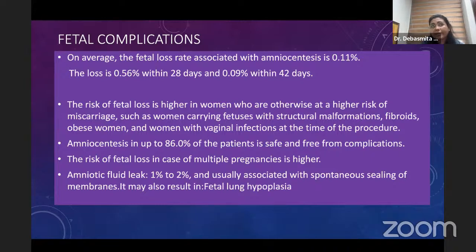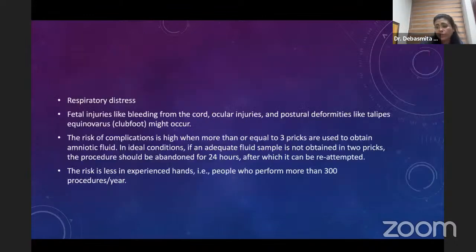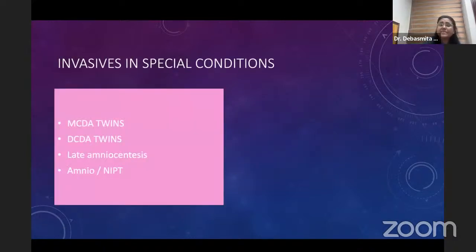But we have to tell them that spontaneous healing, sealing can happen, and also we have to go for some progestational therapy if it is needed for pregnancy support, though we don't give it regularly. Then many other fetal injuries, though rare, can happen with a less experienced hand. So invasive testing in special conditions, how do we actually offer it, like monochorionic diamniotic twins, dichorionic twins, and there is a term called late amniocentesis, and amnio versus NIPT. If there is a confusion, how do we actually decide?